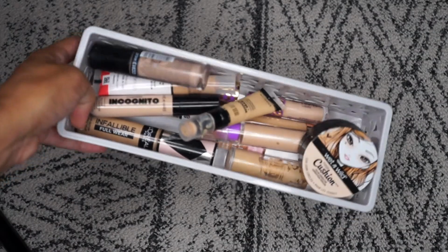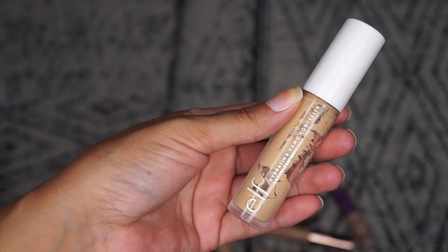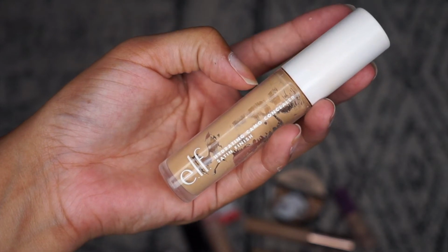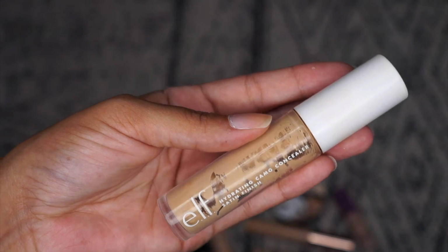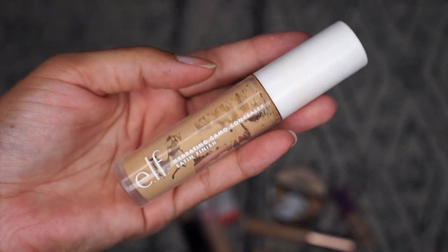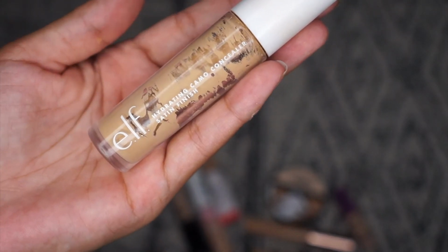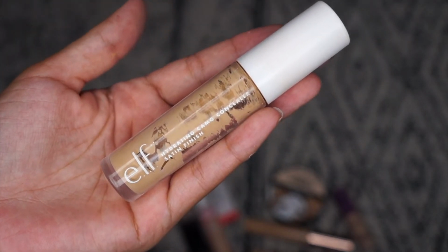Let's move on to some concealers. The e.l.f. Hydrating Camo Concealer. I have mine in Light Beige. I am going to be tossing this one because it does have a smell. I don't know if I'm going to be repurchasing it. It's a good concealer and I know there's so much hype on it, but I'm not like, oh my gosh, this is the best concealer in the drugstore. I guess I haven't tried all of them, so I can't really say, compared to others who have tried them all and do love it.